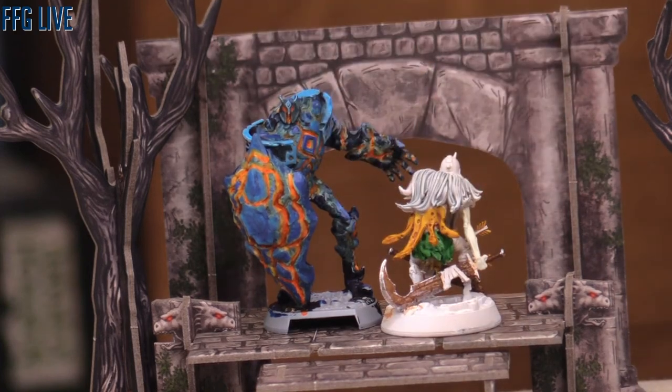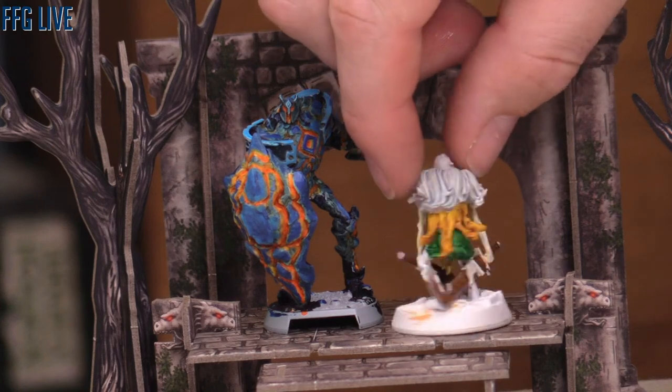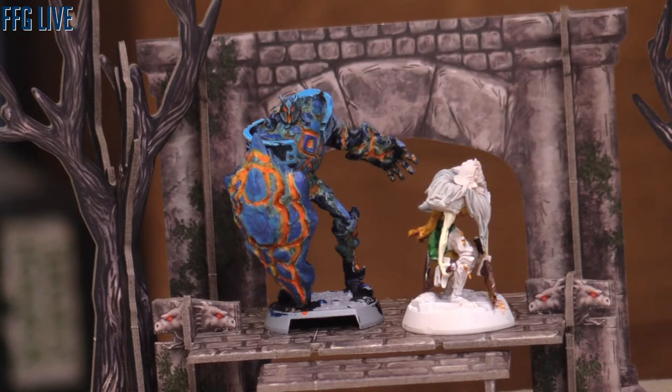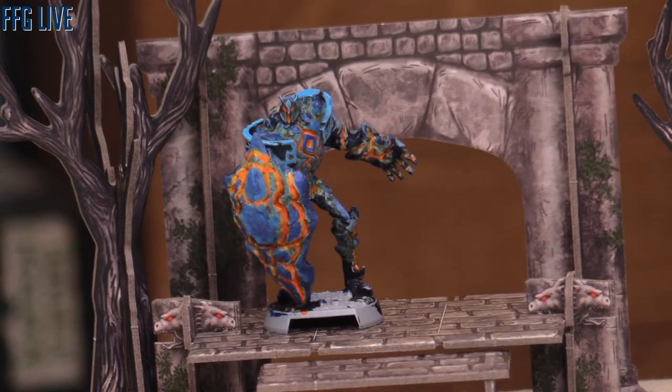And sort on the back. Nice. A little more. That white, yellow, green combo is actually pretty. I mean, obviously not very finished looking, but I like the combo. It's not finished yet, but yes.